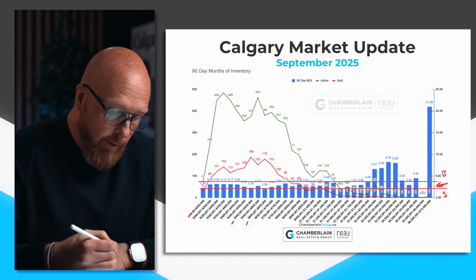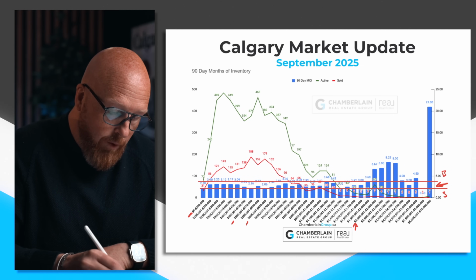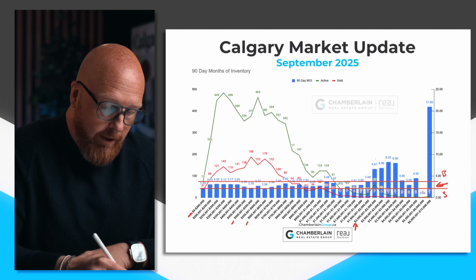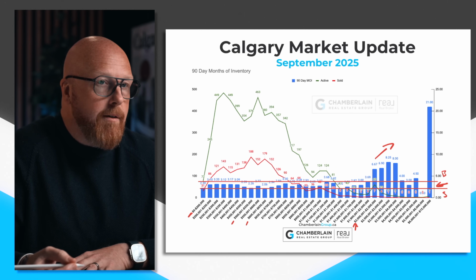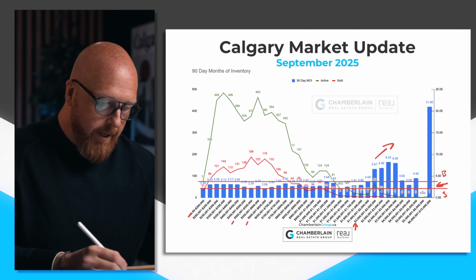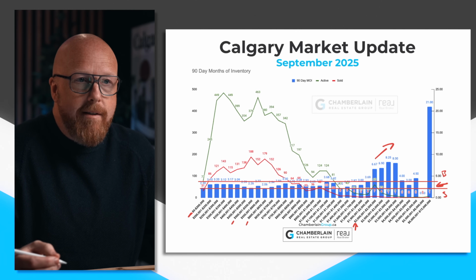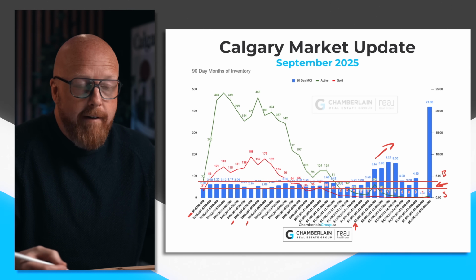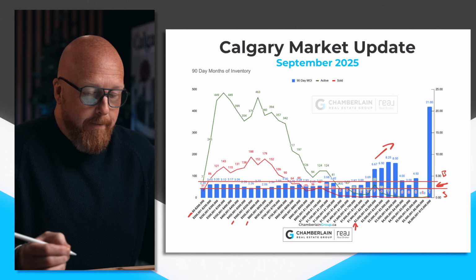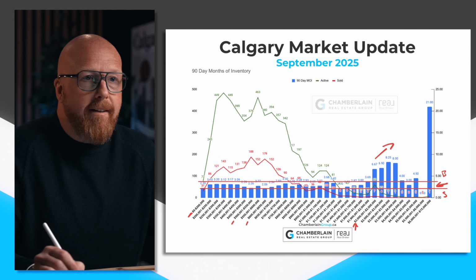Slower ones, you don't see that until you get over $2 million. The rest of the city is sitting in a balanced market. And once you hit over $2 million, that's when you start seeing a different market, a different price range, and we'll get into that in the luxury market update. But it's interesting because even though we are seeing inventory higher than we have, we're seeing less sales, and we're seeing benchmark prices dropping, we still are sitting in mainly a balanced market in our city.